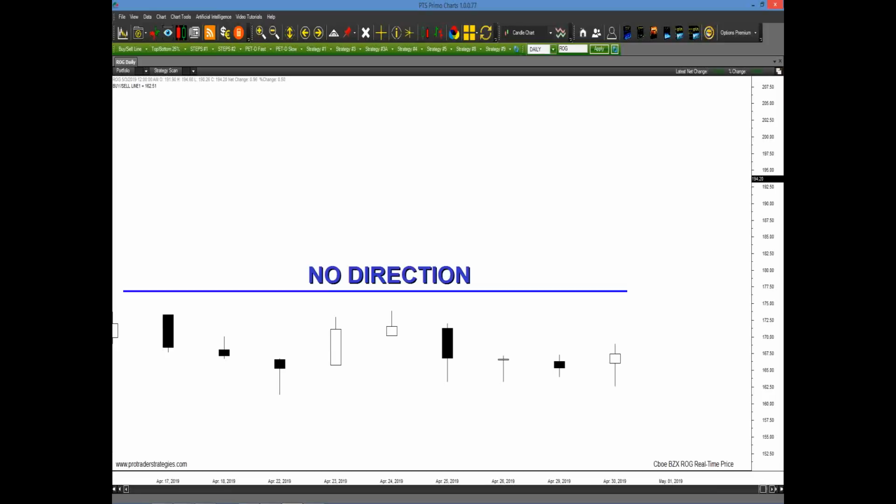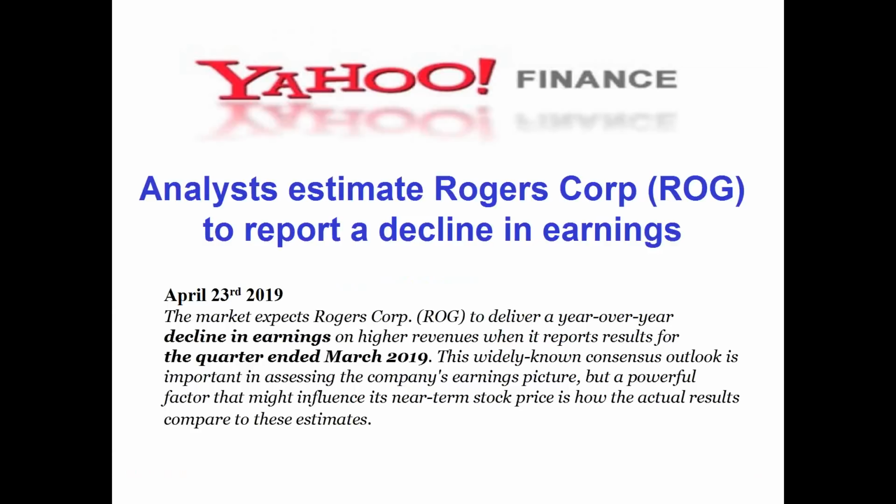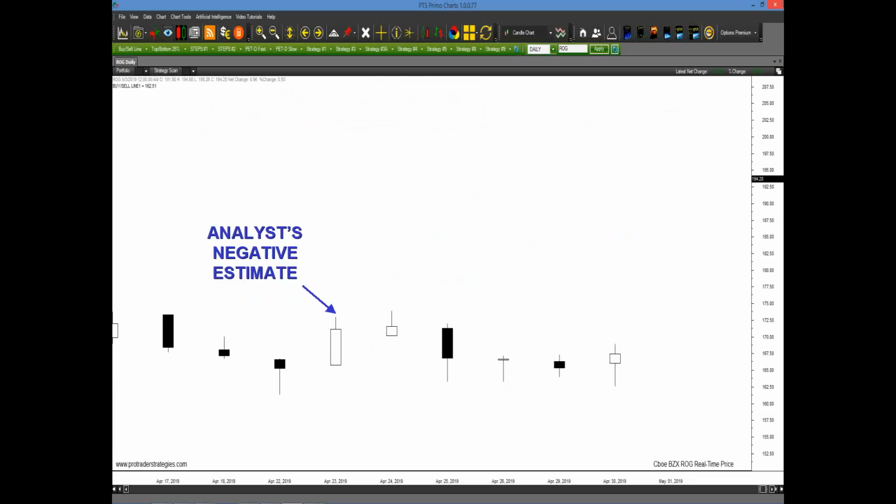Well, this was coming into the 30th of April. Prior to that, analysts estimated that Rogers Corp, ROG, the chart we're looking at, was going to report a decline in earnings for the quarter ending March 2019. So that was another thing to apply to this stock, thinking, well, I'm not going to trade this because the analysts have given it a negative estimate, and there's no reason to purchase this, even to do anything in a stock that's going to go down. I'd more likely look at a place to bottom fish or to buy at lower prices, okay?